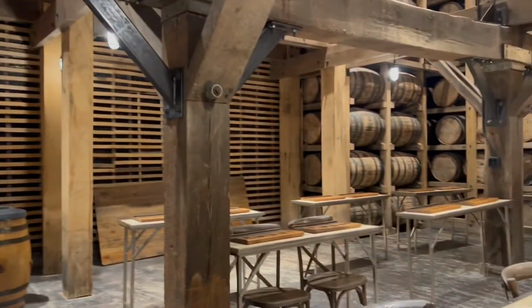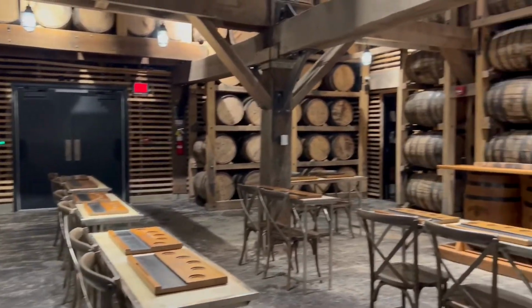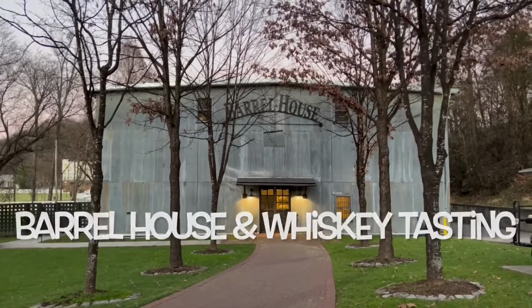We hope you enjoyed touring the Jack Daniels Distillery in Lynchburg, Tennessee. If you are visiting Tennessee and near Lynchburg, we highly recommend you stop by and visit this amazing facility.